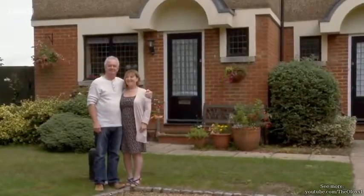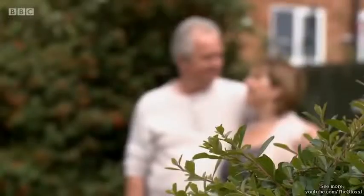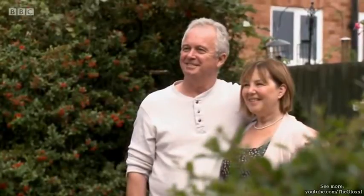Dee, a property manager, and Rob, a self-employed maintenance man from Staines in Middlesex, met via a chance encounter in a DIY store 4 years ago. I put my basket down and Rob was in the same place looking for lights, and he nearly tripped over my basket. And it went from there, really.